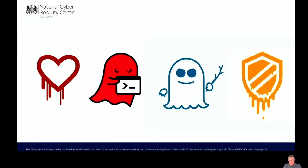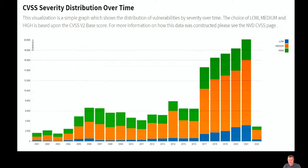You'd be forgiven for thinking that four or five vulnerabilities like this are the scale of the problem we're trying to solve. And actually, the reality is significantly different from that. These are simply the ones that garnered the most press attention. This graph is courtesy of NIST and shows the number of vulnerabilities that were reported to NIST over the last few years, split into severity in terms of low, medium, and high. So this isn't the whole picture, but it's a representative sample.